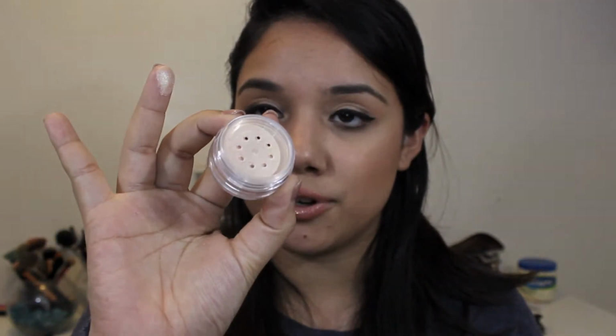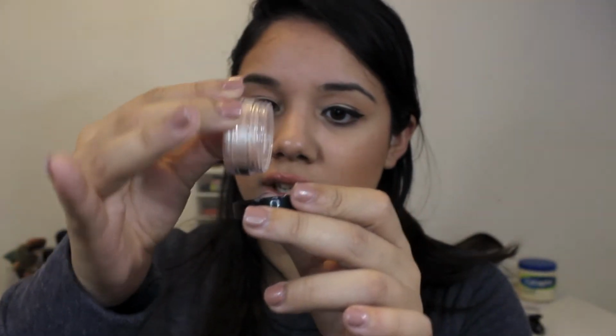Alright, holy crap, that is pigmented. I like the fact that it has a little mini sifter, so it's easy to pour out into this little container, and then you can take either your finger, honestly your finger probably works really great, or an eyeshadow brush. Look how pigmented that is. That is really pigmented. I just swatched it on my hand. This is a nice type of champagne color. Oh my god, I'm in love.